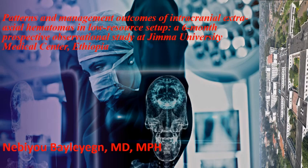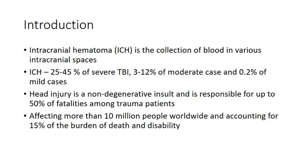Here I'm going to present on the title, Patterns and Management Outcomes of Intracranial Extra-Axial Hematomas in a Low-Resource Setup, which is a 6-month prospective observational study at our University Teaching Hospital.